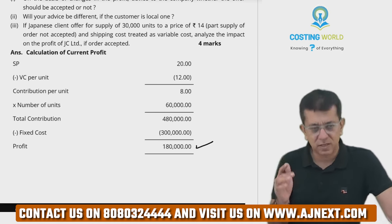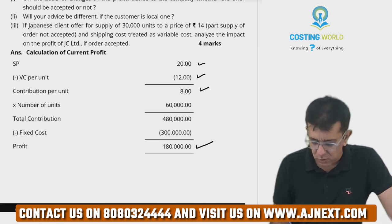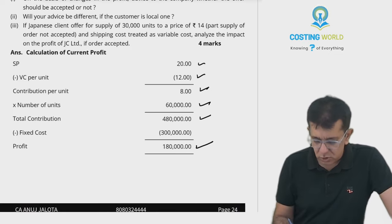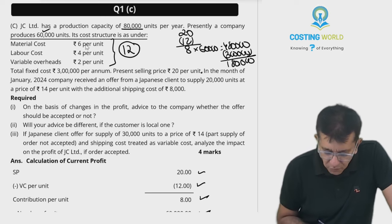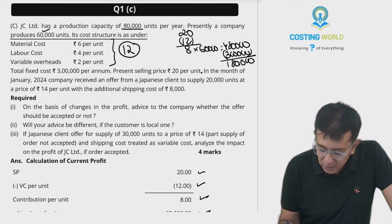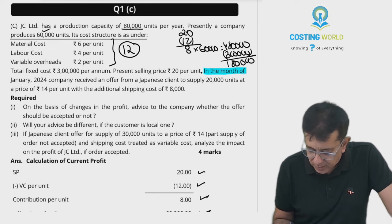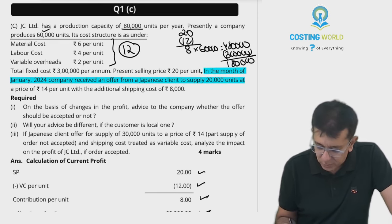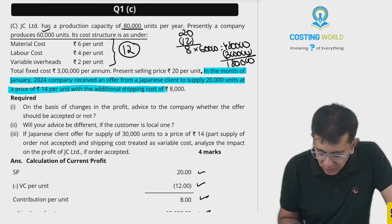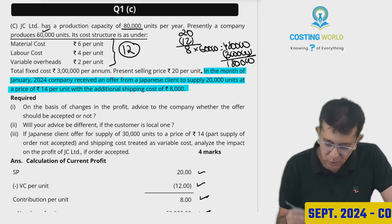Exactly in the same way: selling price less variable cost gives contribution, multiplied by number of units gives total contribution, less fixed cost. Let's proceed further. From here, the question becomes a bit interesting. In the month of Jan 2024, the company received an offer from a Japanese client to supply 20,000 units at a price of 14 per unit with an additional shipping cost of 8,000.